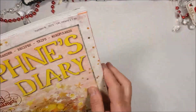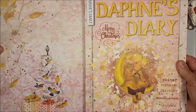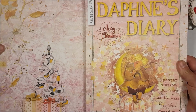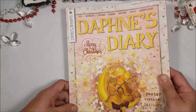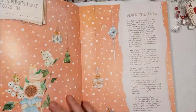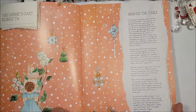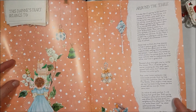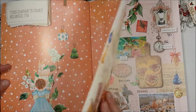So this is the cover of Daphne's Diary for this issue, and we've always got beautiful strong cardboard that this is printed on, and lovely designs, so you could use these for journal covers. Apart from just as craft work, they're lovely for labels as well and tags. Then the inside cover gives you plenty of scope, lots of things that you could fussy cut out, little birds and Christmas baubles. So I'm just trying to see if I'm in frame. That's better. Christmas baubles and things.